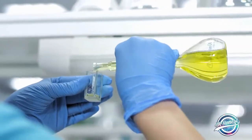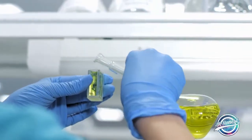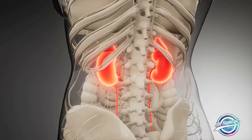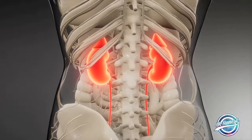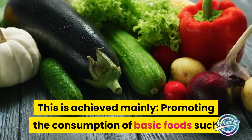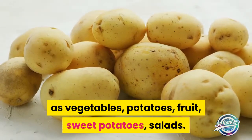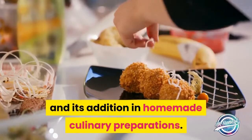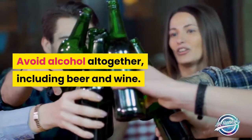The specific diet to reduce the levels of uric acid in blood should be focused on controlling three main factors. 1. Urine pH. It is important to try a basifying or alkalizing diet to slightly change the pH of the urine and promote elimination. This is achieved mainly promoting the consumption of basic foods such as vegetables, potatoes, fruit, sweet potatoes, salads. Avoiding the consumption of foods rich in salt and its addition in homemade culinary preparations. Avoid alcohol altogether, including beer and wine.